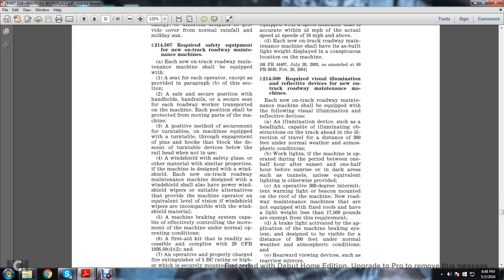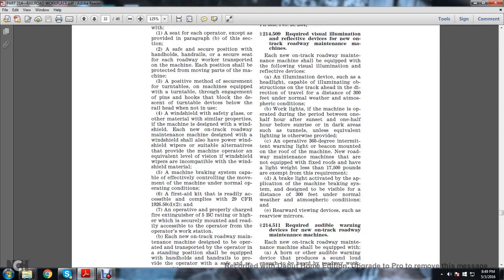214.509 Required visual illumination and reflective devices for new on-track roadway maintenance machines. Each new on-track roadway maintenance machine shall be equipped with the following visual illumination and reflective devices. A. Illumination devices, such as a headlight, capable of illuminating obstructions on the track ahead in the direction of travel for a distance of 300 feet under normal weather and atmospheric conditions. B. Work lights, if the machine is operated during the period of half an hour after sunset to half an hour before sunrise, or in dark areas such as tunnels, unless equivalent lighting is otherwise provided.